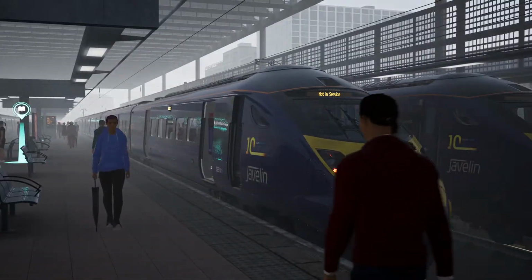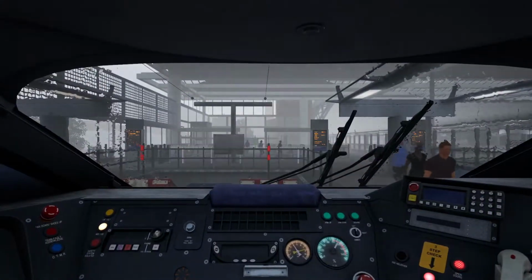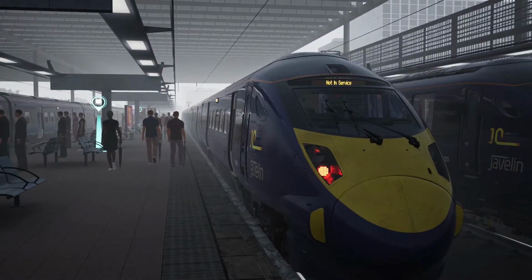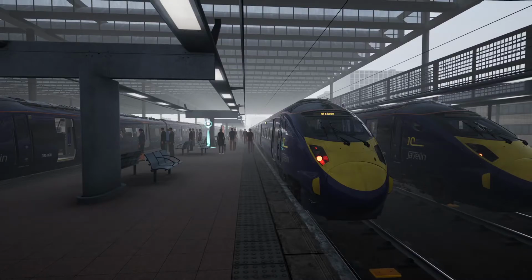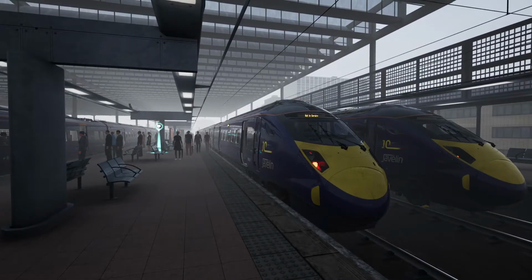So, overall, I really enjoy the southeastern high speed. At least the high speed section, I really enjoy. The dynamic weather, wow, what a feature. Like, we started off on a wonderful day. We've arrived and it's an absolutely horrible day. And that's the kind of feature I've wanted in TS for a long time.